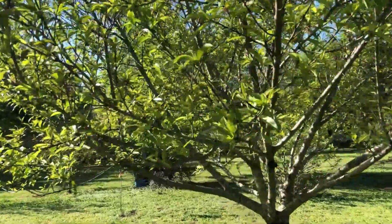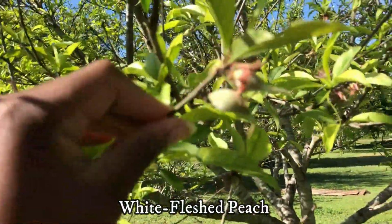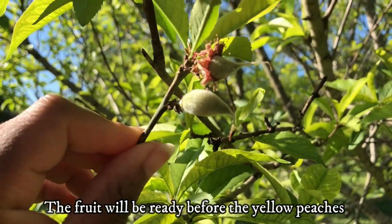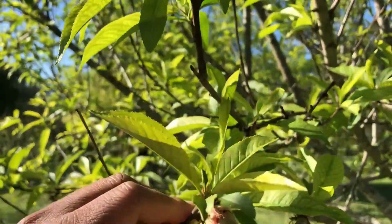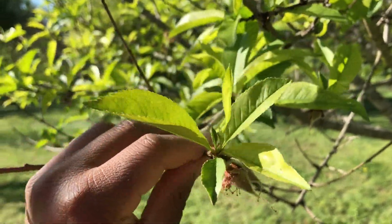This one has white flesh and will usually be ready before the other ones do, and this one also has the young fruit right there. And the leaves on this one are lighter than the others.